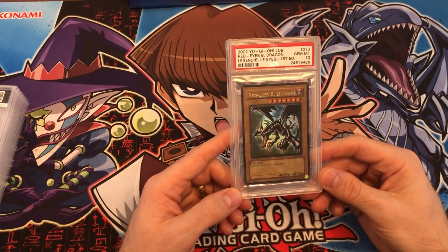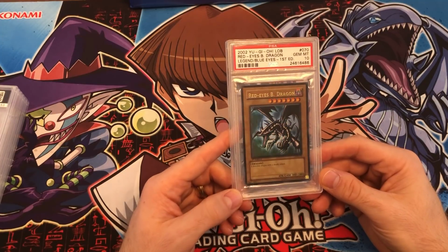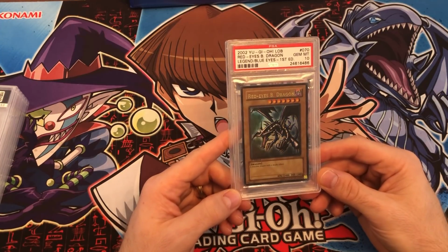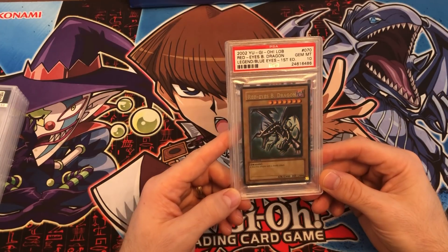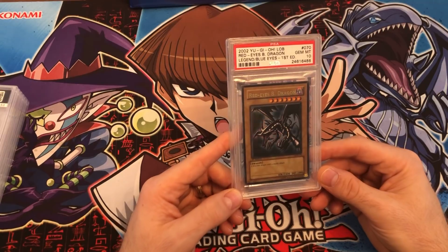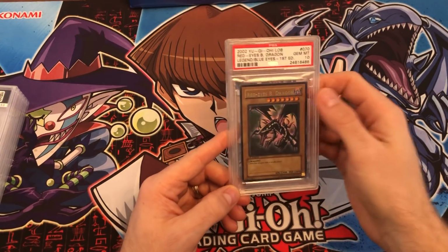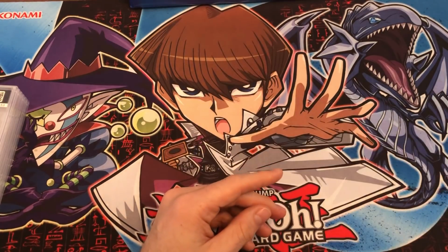We don't know how many are wavy, but we can guess probably 25. I don't know, I would say it's got to be less than 25. You really don't see them come up for sale that often. And this is worth about $6,000 for the wavy. You could say a glossy is probably worth about $3,000. There's a pretty big difference when it comes to this card between glossy and wavy.